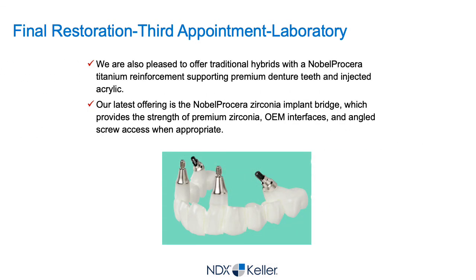We also are going to offer, as Jason said, the two Noble Procera products: the traditional hybrid with a titanium framework in it and wraparound teeth, or the new zirconia implant bridge, which are really, really nice. We've done a couple of those already and are really enjoying those. We can definitely do that for you as well. Again, the fees are covered by Dr. Reddy, so it's more what you would prefer from a clinical perspective rather than, well, this one's less or this one's more.